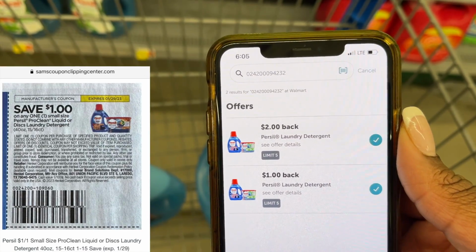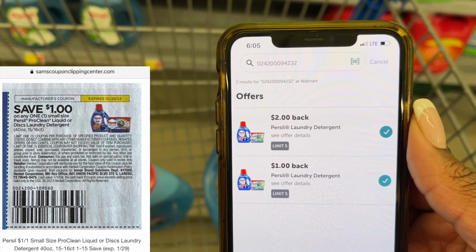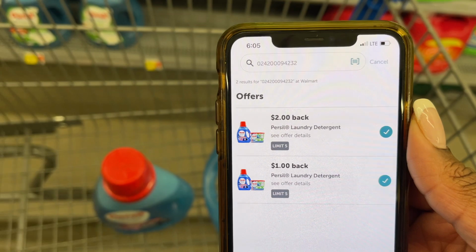And now we also have $1 manufacturer coupons for this deal to add in. You may actually have a $2 coupon, but we got $1 in my area. So with the $3 back from Ibotta plus the $1 manufacturer coupon that we can use because the rebate does not exclude coupons on Ibotta, we should have $4 in savings, making the Persil only $1.44. Now, if you have a $2 coupon, you'll be able to grab these bottles for just 44 cents.